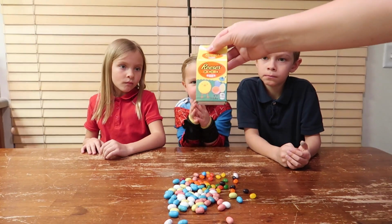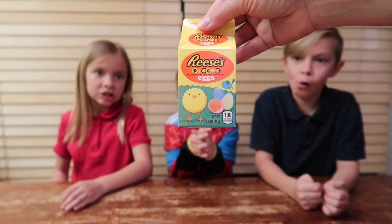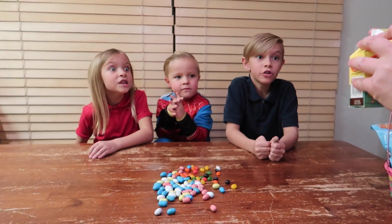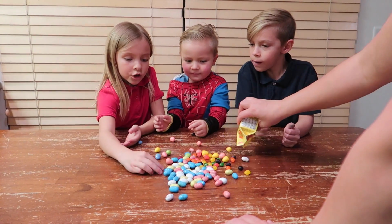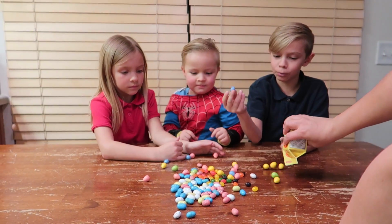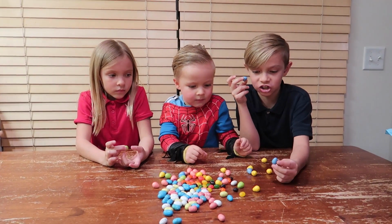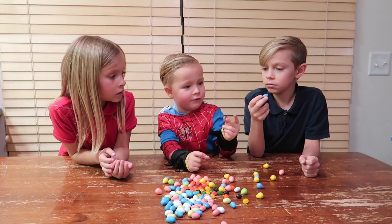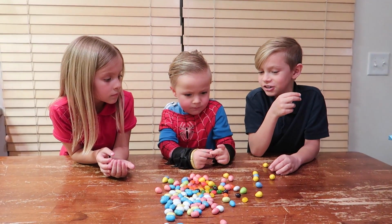The next one we are going to be trying are Reese's Pieces eggs. Ooh. I love Reese's Pieces. They're good. Think the eggs are good? Whoa, look at that blue. Hey, I think I've had these before. These are delicious. Yeah, I've tried these. These are amazing.